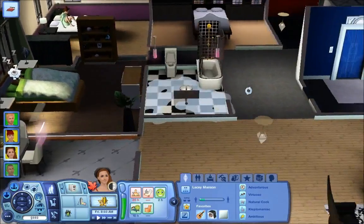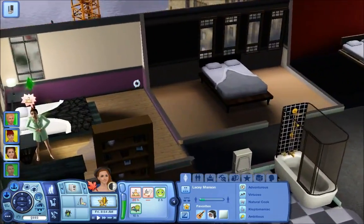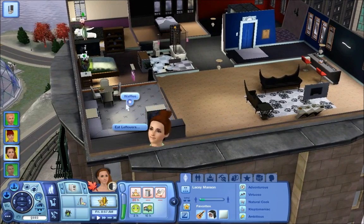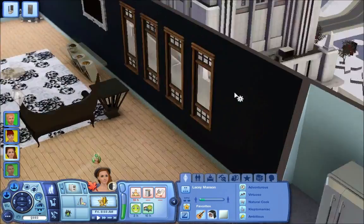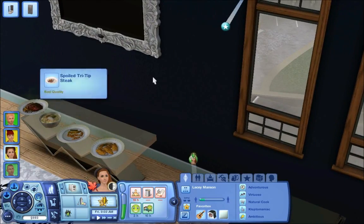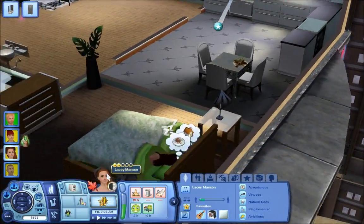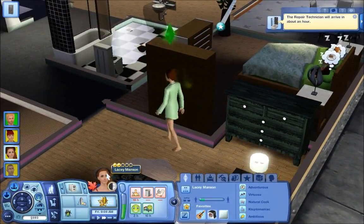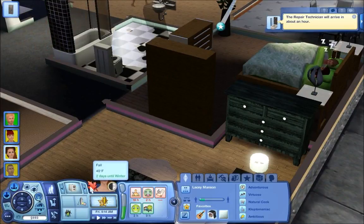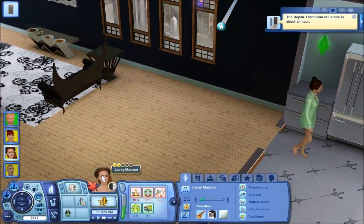Lacey's awake. I'm gonna go ahead and call a repairman to come fix our tub because it's really annoying me. We're gonna go ahead and eat some waffles. I totally freaking forgot about the food at the party. So now we have a bunch of bad quality food that we could have put away as leftovers. But whatever. We'll probably throw a feast party as well because it's 2 days until winter, so we might as well. And Lacey is feeling very ill.